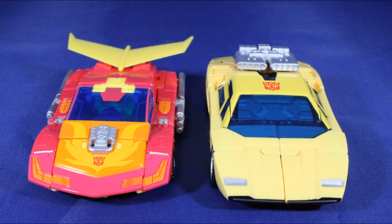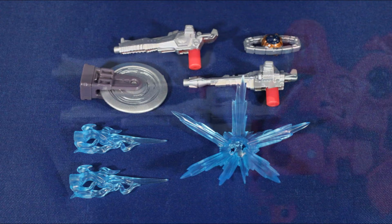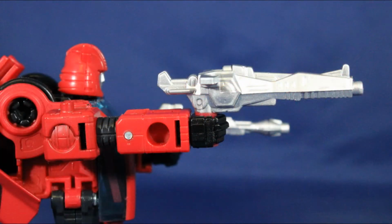Now, something critical to bring up for those who haven't purchased Hot Rod yet is that although he is being released as a Voyager, in reality he's the size of your average deluxe carbot in vehicle mode. To compensate, he comes with a whopping 7 accessories. First are a pair of included blasters, derived off of the ones included with the vintage Generation 1 toy, since Hot Rod didn't use guns in his original appearances.